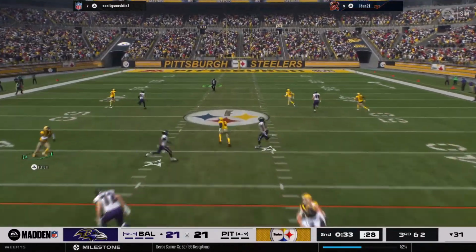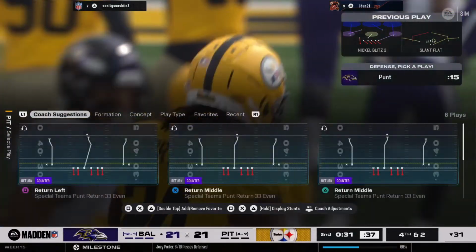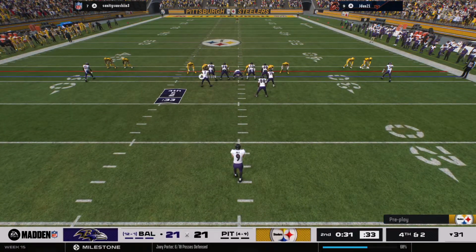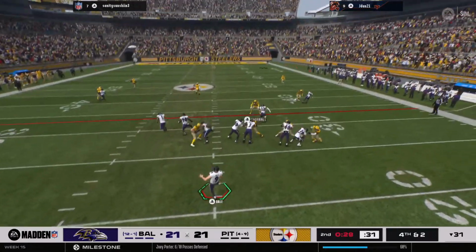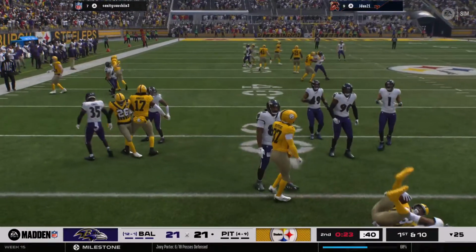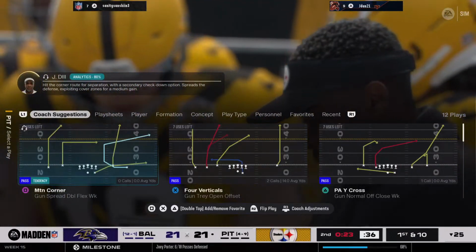Jackson on 3rd and 2. That one is batted away. Incomplete. No separation that time. Tightly defended. It brings up 4th down. Ravens sending the punt team out there. This brought in out past the 20. But he cannot get away. Great job down there to hold him to a short return.